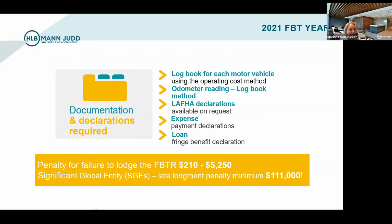And why all of this is important is because there are significant penalties for not lodging FBT or lodging late. There are two different parts to this. If you're a significant global entity, or an SGE as we call them, you must be thinking, well, what's that? Just very briefly, these are entities where the aggregate turnover of the whole global group is greater than $1 billion. And for these entities, the penalties are significant. It starts at a minimum of $111,000, even if the return is lodged up to a day late.